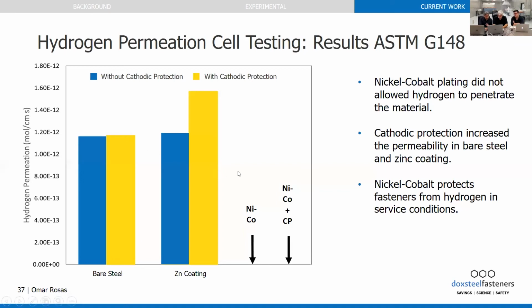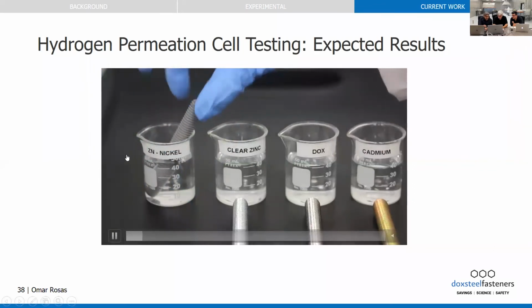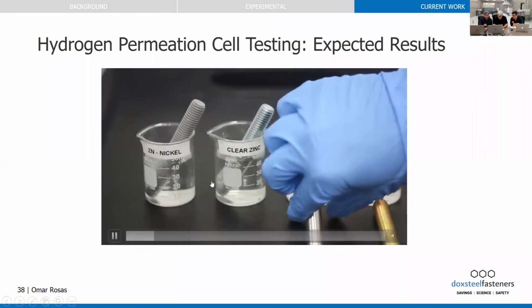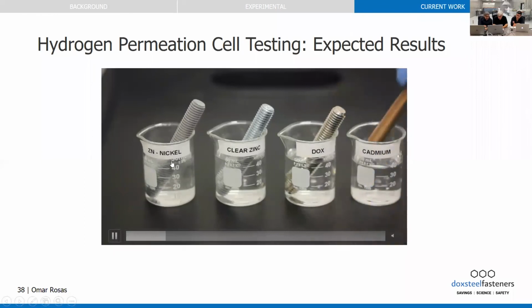So I'm going to show you a short video. I'm going to mute it here. I'm going to show you a short video of an accelerated test for hydrogen production. So we're using a solution with a very low pH, and we're testing different materials: zinc nickel, zinc plated, nickel cobalt, and cadmium.